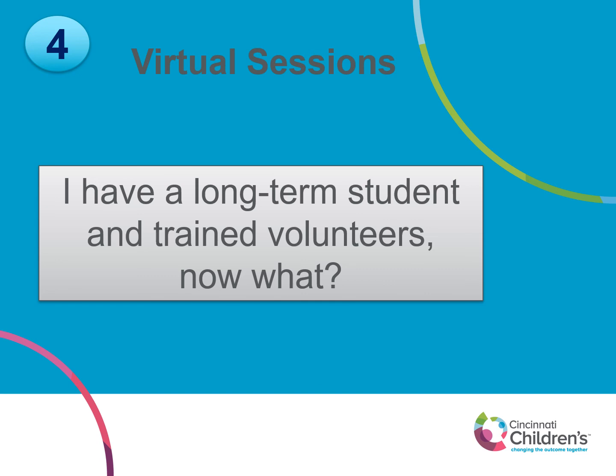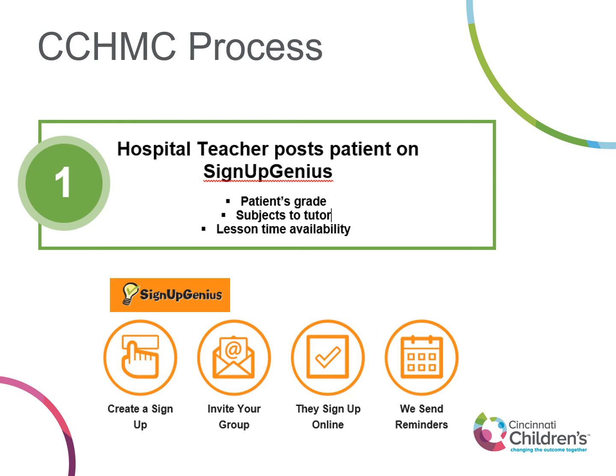The next slide summarizes our sign-up process for pairing up tutors and patients. These steps we hope are informative and may help you develop your virtual tutoring program. Once we have a patient who the family acknowledges can be taught by a virtual tutor, one staff member from our program informs the pool of virtual volunteers.